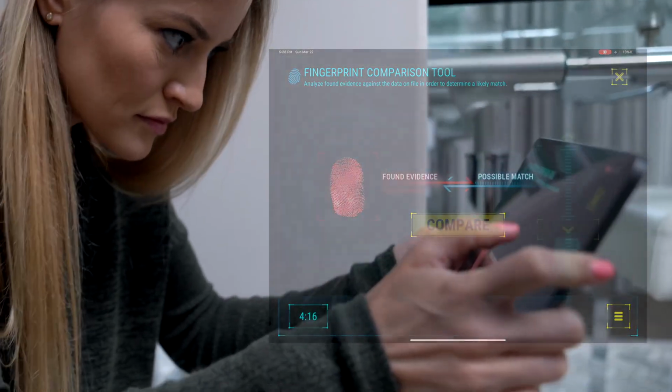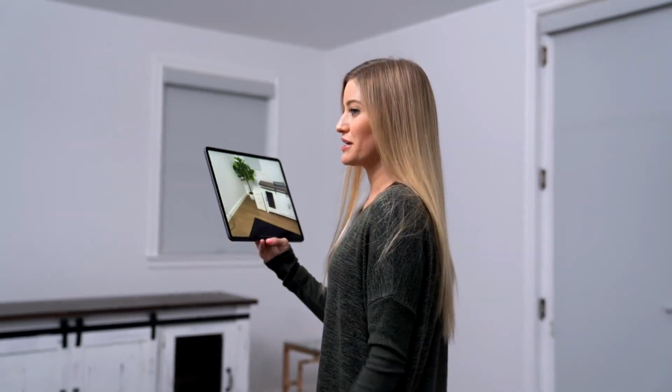Okay, so that was pretty intense. Fun fact, my sister went to school for forensic science. I'm gonna have to show her this app because I think this is something that she'd probably be pretty good at. I like augmented reality for interior decorating.